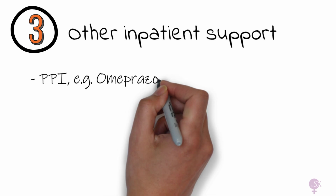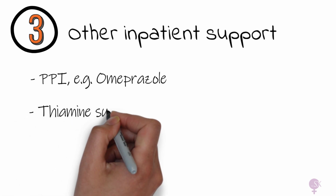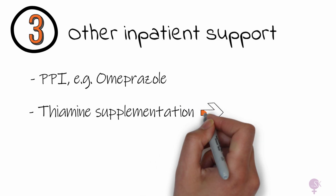Next, we've got some other support we offer those patients who are admitted. So we've got a PPI such as omeprazole, as usually patients with severe nausea and vomiting are also suffering from burning epigastric pain, which we call heartburn. We also provide thiamine supplementation.